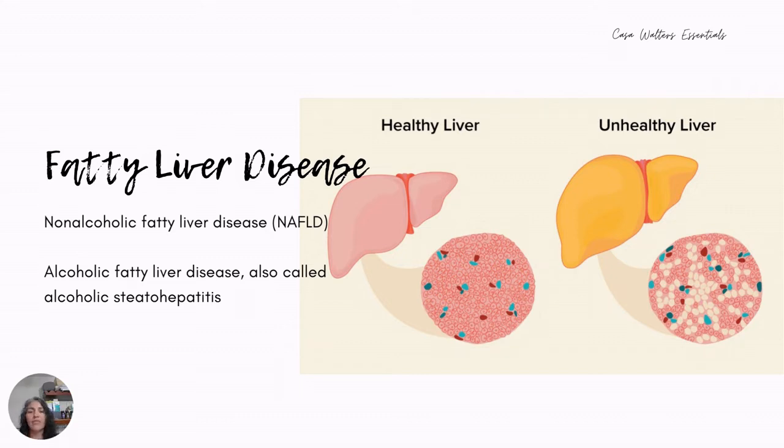About 10% of our liver is already made up of fat, and it's not a bad thing. It's just part of the composition of the liver. It's whenever we have more than 10% of our liver composition made up of fat that we can have a fatty liver. It is a condition that builds up in our liver, and there are two main types, as you can see there. We have a non-alcoholic fatty liver disease, and we also have an alcoholic fatty liver disease. I'm going to talk a little bit more about these two in just a little more detail for you.